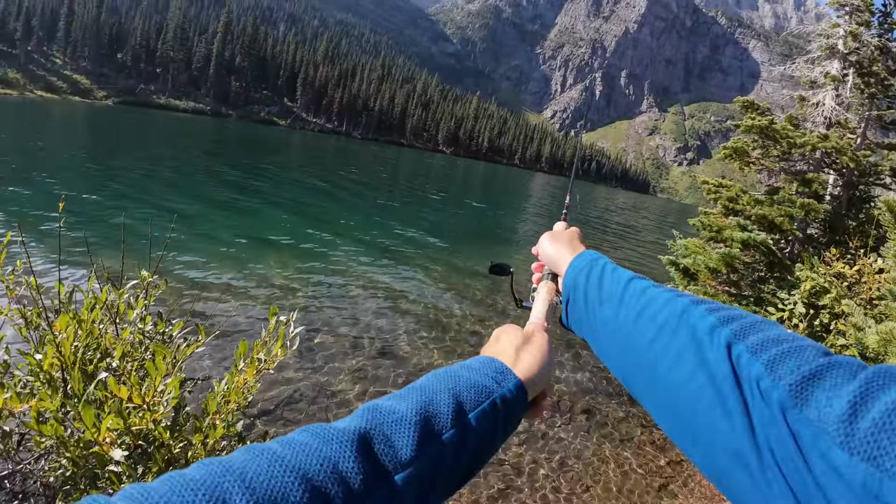Oh yeah, there's another bite. That one didn't stick though. Well, it's two casts, two bites. Might just be small fish, I don't know. Try down here with the wind. That must be weeds out there.